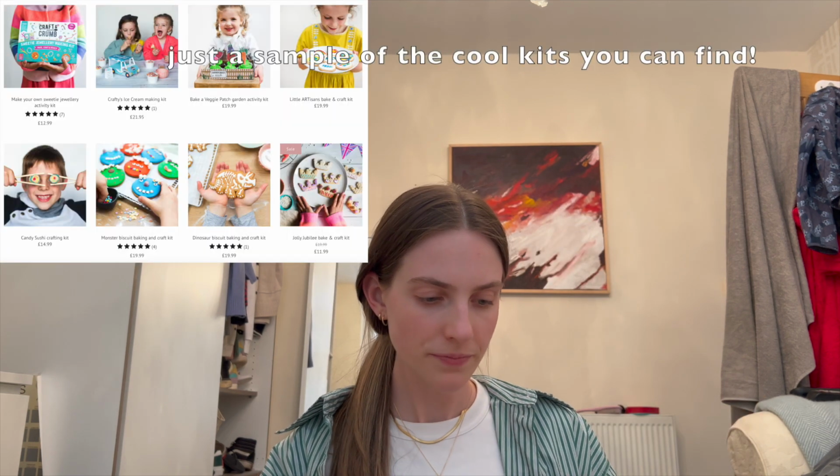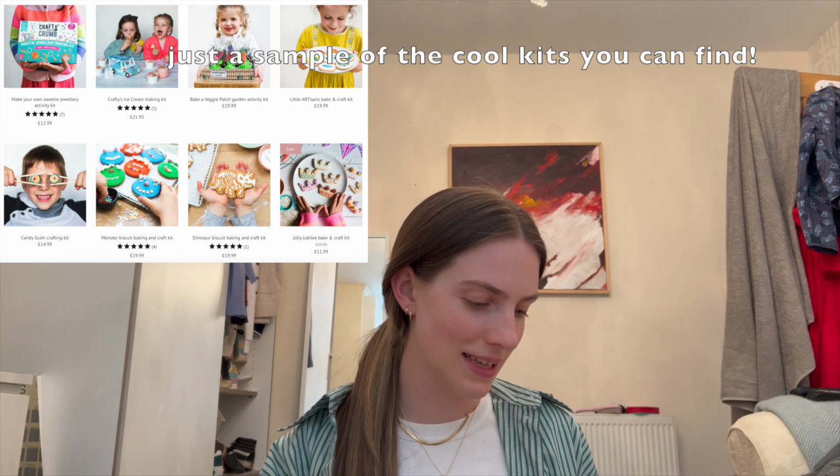Sorry, I'm trying to open this. So this is a company called Crumb, and they have loads of cool kits. And this one is a candy sushi kit. This is such a lovely little idea. Oh my gosh, we're totally doing this together. So here we have the sushi elements, all the sushi. Oh my gosh, I love this. We're going to do this together, okay? That is a fun little activity for this evening.